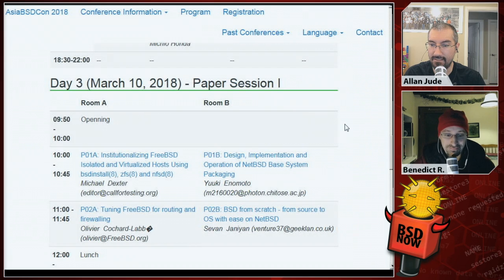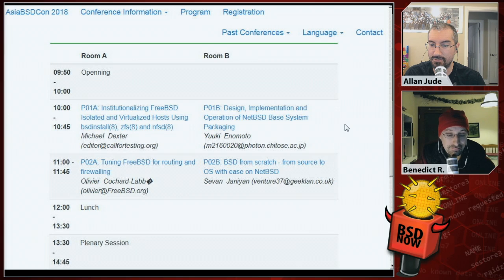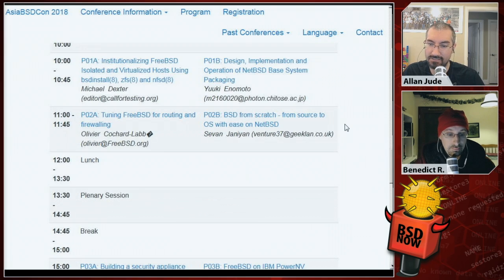Yep. And then on the main day after the opening, which thankfully doesn't start too early, we'll open up with Michael Dexter talking about institutionalizing FreeBSD isolated and virtualized hosts using BSD install, ZFS, and NFS. And concurrent with that will be the design, implementation, and operation of a NetBSD-based system packaging. So packaging based for NetBSD. If you're interested in packaging based on FreeBSD, it might be interesting to find out what they're doing on NetBSD and what we can learn from it.